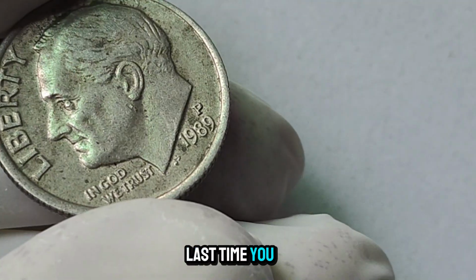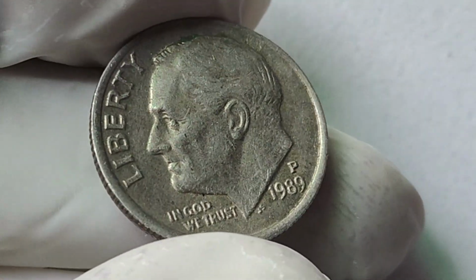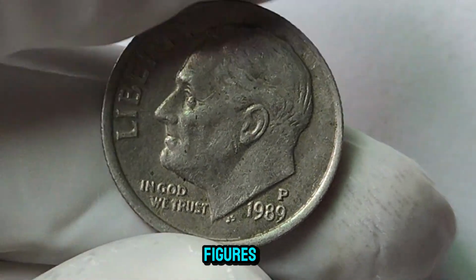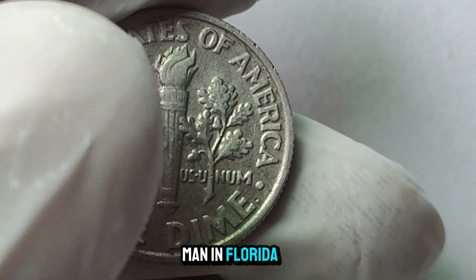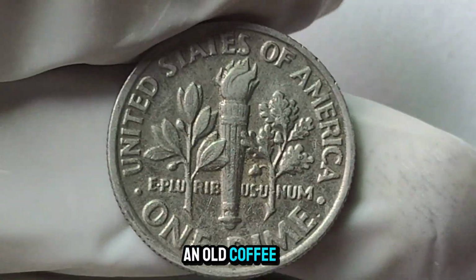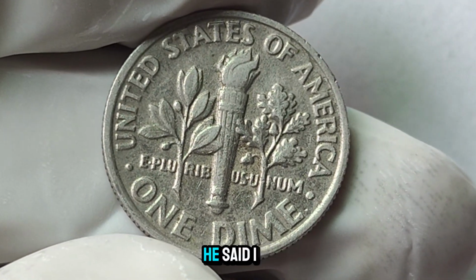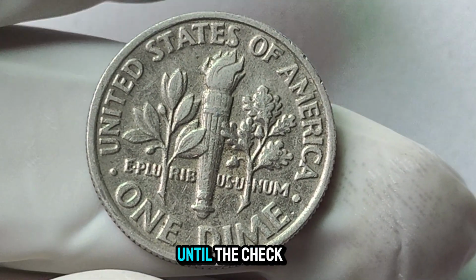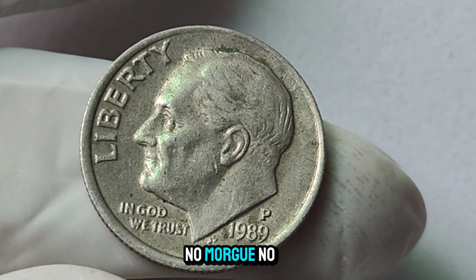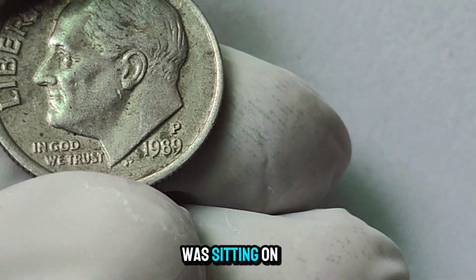When was the last time you actually checked your pocket change? What if that coin sitting in your junk drawer, the one you've ignored for decades, is worth six or even seven figures? I know a man in Florida, a retired veteran, who found a rare Roosevelt dime while sorting through an old coffee can of coins. He sold it at auction, six figures. Overnight. He said, "I didn't believe it until the check cleared." Well, now he lives beachfront. No mortgage. No stress. And here's the kicker, he had no idea what he was sitting on for over 30 years.